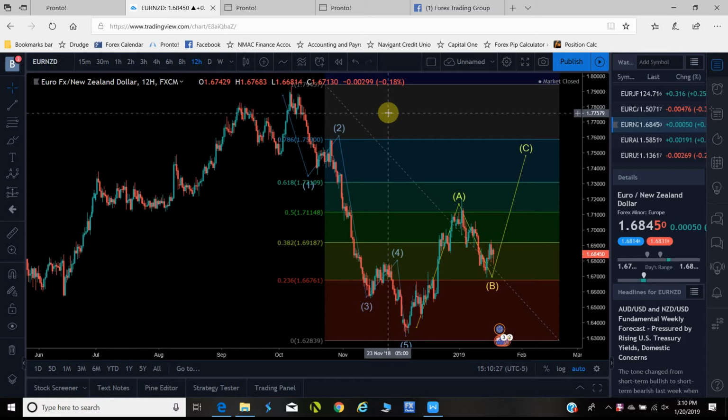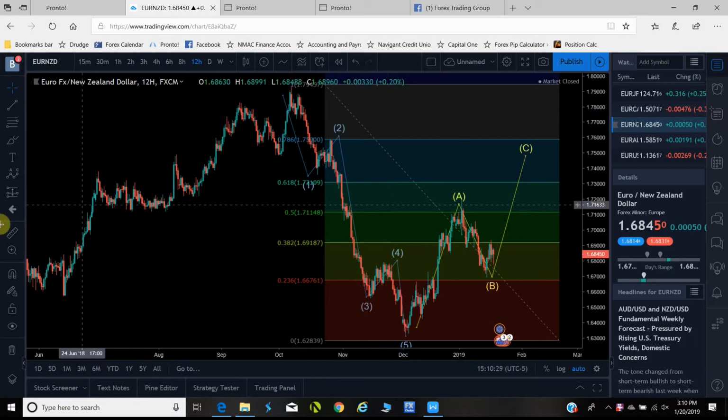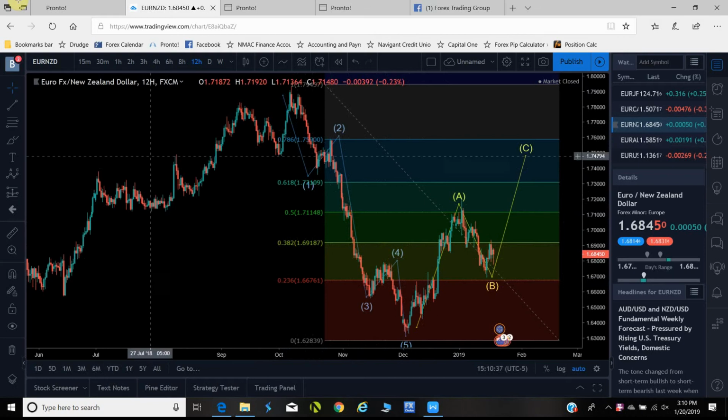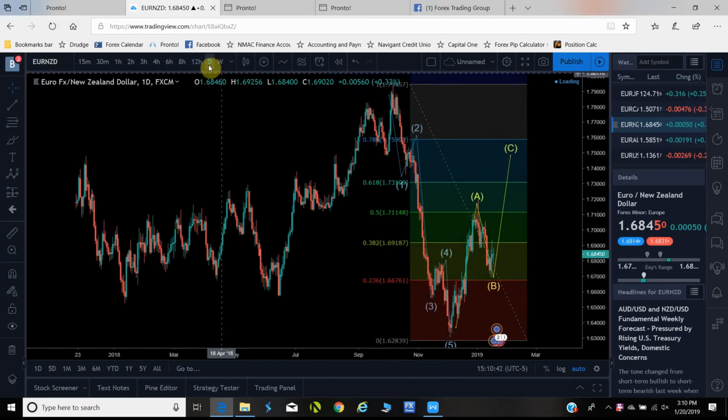New York time. And I made this video on Friday regarding an outlook on the Euro Kiwi based on Elliott Wave patterns. So you can go back and watch that. I posted it Friday. I'm not going to rehash that. But I wanted to show you what I see, a similar setup on some of the British pound pairs. And so I wanted to go over those too.